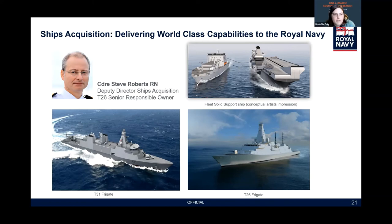Okay, the next question is, with respect to Type 26 and the design requirements for North Atlantic operations, is there a danger of this class subsequently being deployed to different environments where it has a degraded performance, for example, the Persian Gulf? Really good question. I wouldn't say it's a danger. I would say it's an inevitability, in my personal opinion.